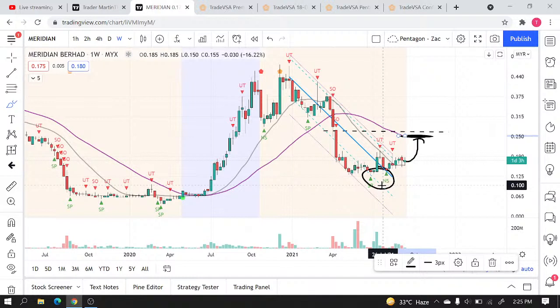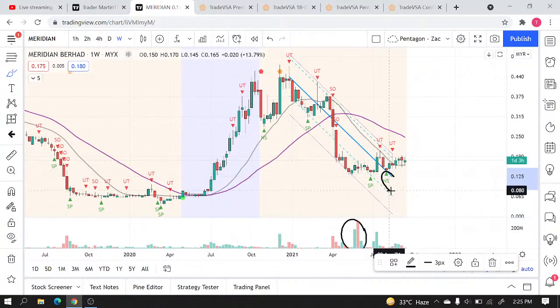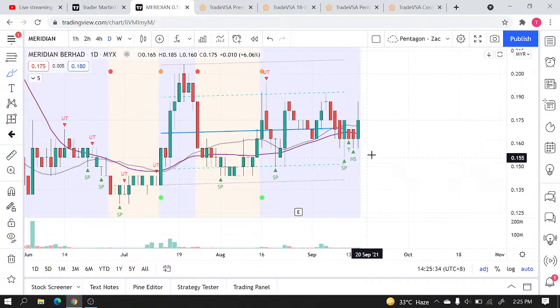But at the moment, purely based on the weekly chart here, I think they will do a technical rebound or inverse pullback, because of the high volume on this day, followed by NS. It crossed the midpoint. Maybe it will make an inverse pullback before it goes back to accumulation again. So continue to watch your daily chart.